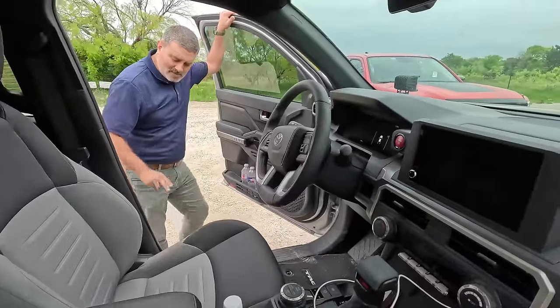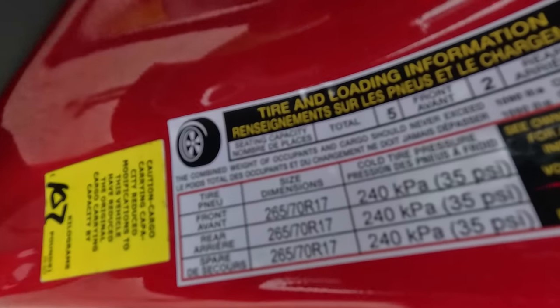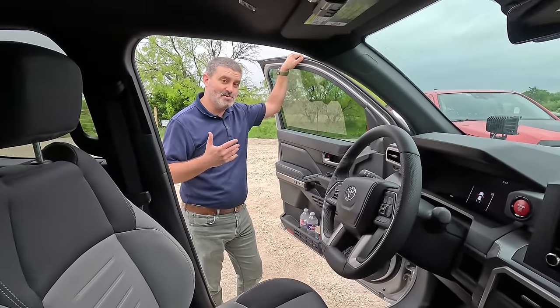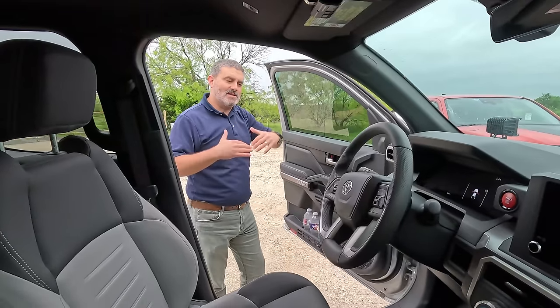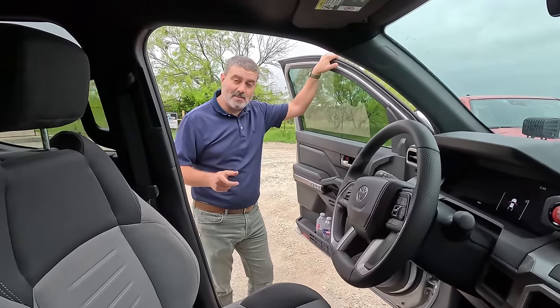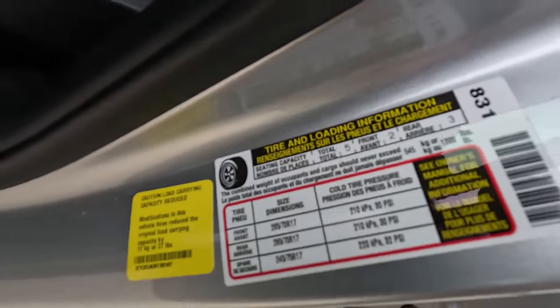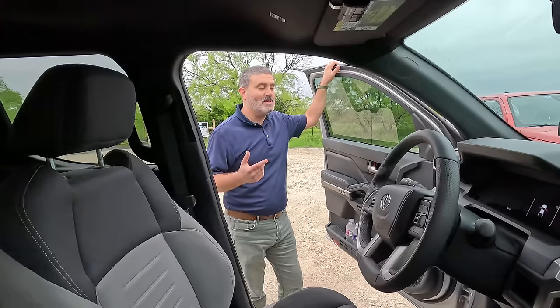Before I forget, I want to mention payload. Payload for the Frontier is 1,090 pounds, which is interesting. Really thought it would be higher because it's not the most loaded option. Usually, the more options you put, the less payload you get. Tacoma, one of the knocks on the previous generation was payload. It was really bad. It was always 1,000 or less, 900, 800. This one's 1,200. Pretty good. Not bad. They've actually listened to the Overland community, and they're responding.